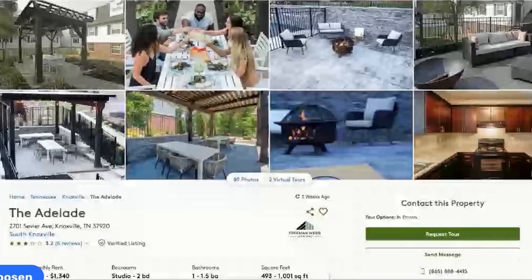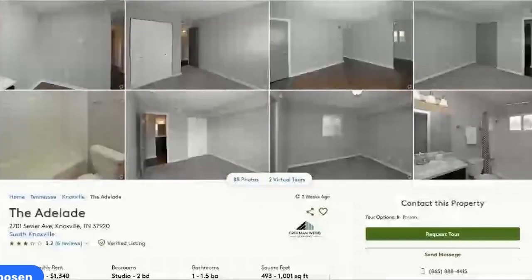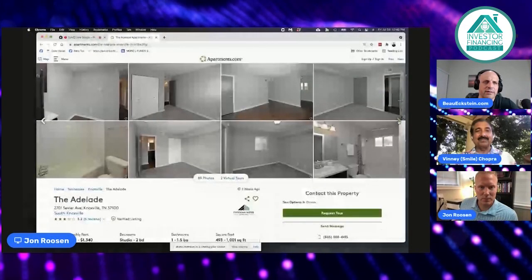So we love it. So you can see in here, there is some value add that we may consider, putting in dishwashers or washers and dryers, but we're still debating on that. There are hookups for it, but we want the resident to bring their own, so we don't have the hassle of fixing or repairing, or if a resident moves out and then they take it accidentally. But what does that do to rent?